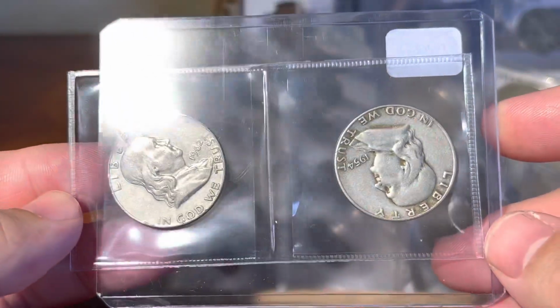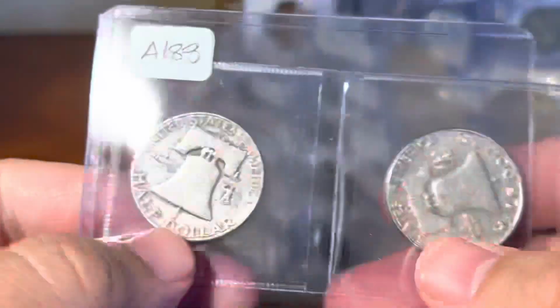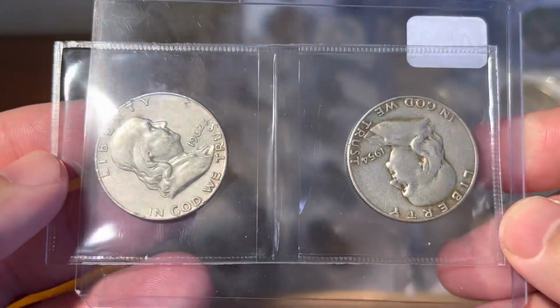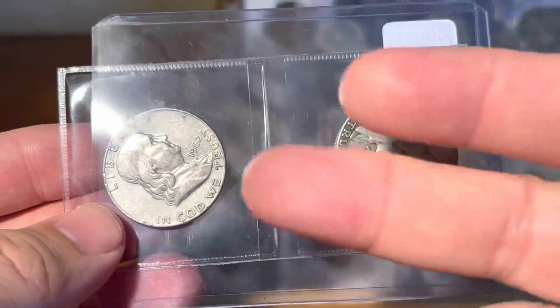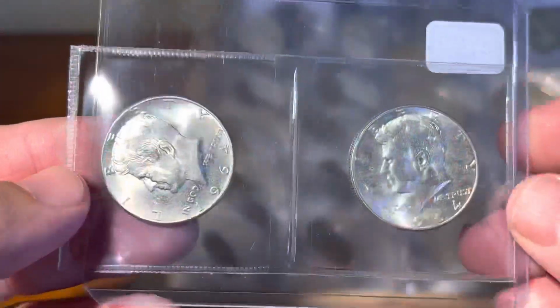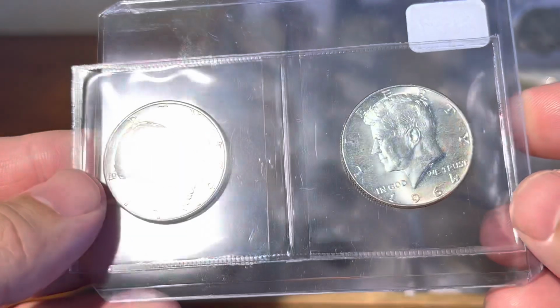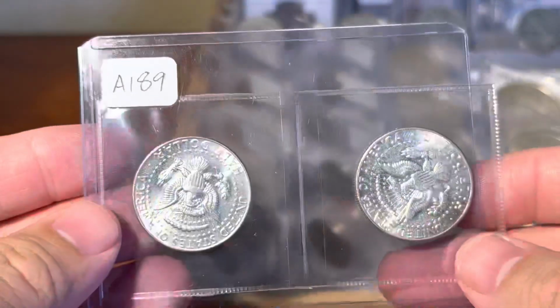So we have a 2-pack of just good old basic 90% Franklins. No frills. We have an S Mint on the 54, and then a Denver on the 62. So 62D and a 54S. Again, probably just more for silver than anything else. This one's a little bit nicer. I pulled out a couple more BU coins out of my Kennedy roll, and these are 64Ps. So we have a pair of them in this particular offering.